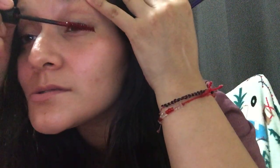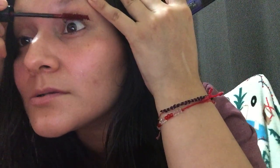And I love it. It does have the color on your eyelashes, but it makes them really long. It's a good product, guys. It's a rebuy product.